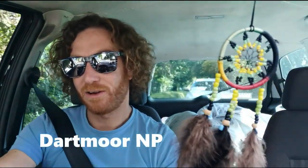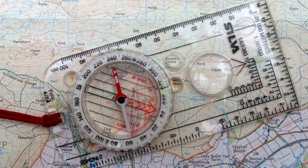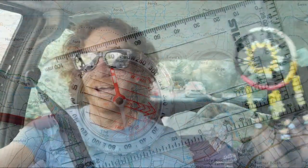So today, I'm in Dartmoor National Park in the southwest of England. I've come to visit a couple of friends here, which has been really nice. And I did a little navigation course up on the moors yesterday, which was really cool. But today, I'm going to visit some of the tors that I hear about, which I knew nothing about until I got here. So what is a tor, you may ask?